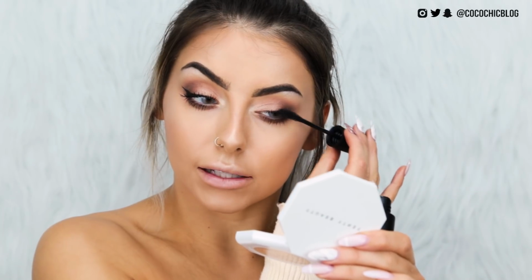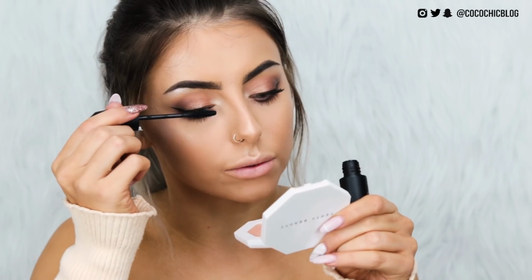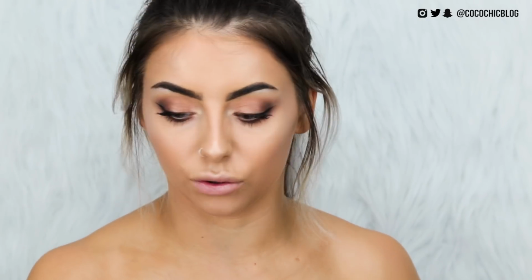Seems like with a lot of these Asda products, you have to put in a little tiny bit more effort, like buffing in the highlighter and everything like that. But when you do, ooh, it is worth it. I actually cannot believe that this is Asda makeup out of all the brands.